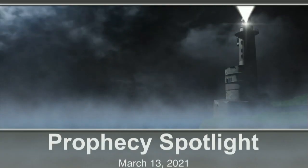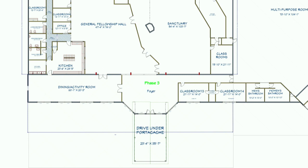And then phase three would be adding on to the front of the church here. It would provide more classrooms. It would give us a facade on the front that would dress up the front of the church, give it some more character. And it would create a foyer that would be separate from this area here, and the drive under portico when it's raining and storming and so forth, more classrooms on the end there.